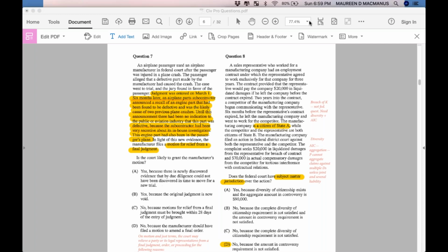So now the question is, could this have been discovered? Until this announcement, there had been no indication to the public or aviation industry that this part was defective, because the subcontractor had been very secretive about its in-house investigation. So here, it could not have been discovered. This is the first time anybody could have really been aware of it. And also, this engine part had also been in the passenger's plane.